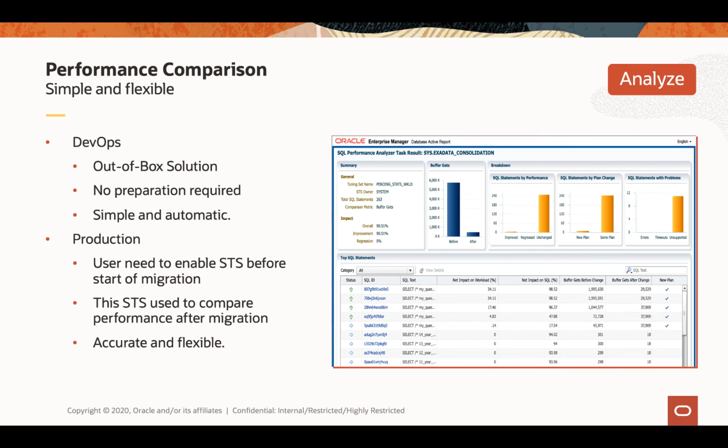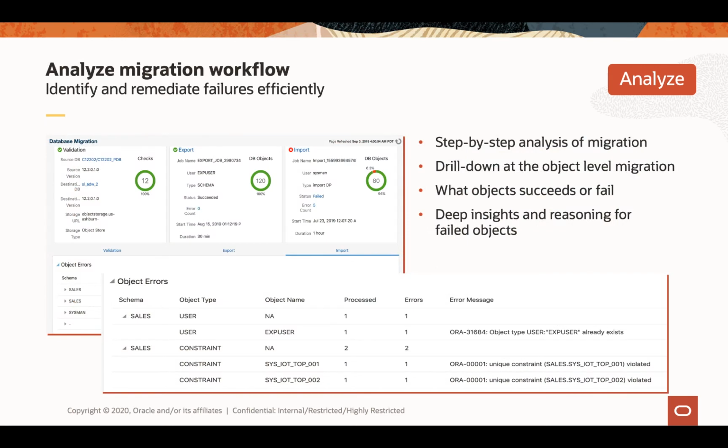And as soon as a new SQL statement is run, the STS is updated with the reports for this new SQL statement, and it is continuously being updated. So when users are performing migrations, they can just pick up the existing SQL tuning set. This is a more accurate and flexible approach, but you need to start the STS collections before the start of the migration.